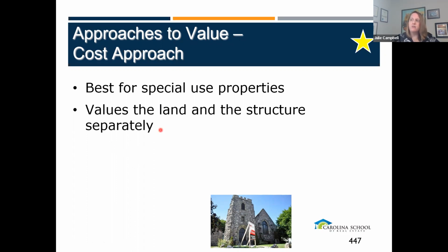When the appraiser's putting value on land, they're putting the value on just the land. They're pretending like the land is vacant. That's how they're separating it. For our purposes, land never depreciates. Structures can come and go, but the land is going to remain and it's not going to lose value. For our purposes, land does not depreciate.